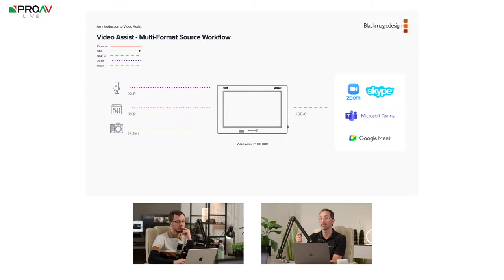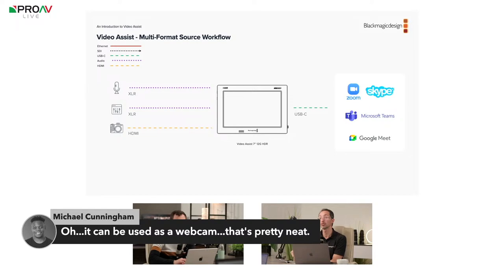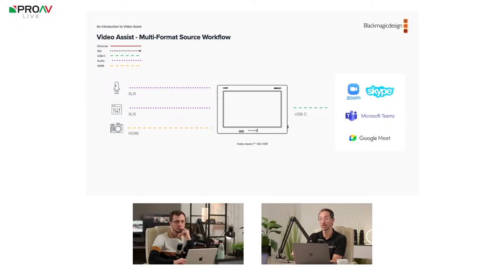I think the beauty of this is that on the 12G version HDR, you also have the ability of mapping where these XLR channels go to on the SDI output. So you can have some channel mapping as well going on. And again, everything then gets translated into the UVC, USB-C output, once again, going to your VoIP system.